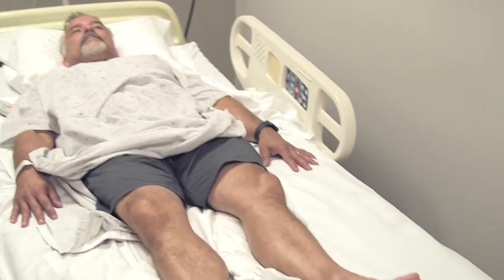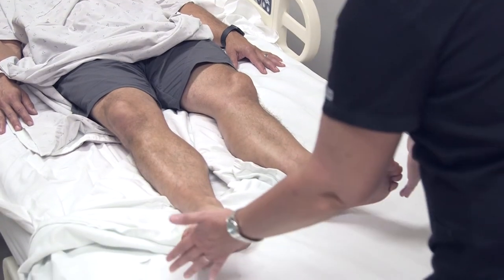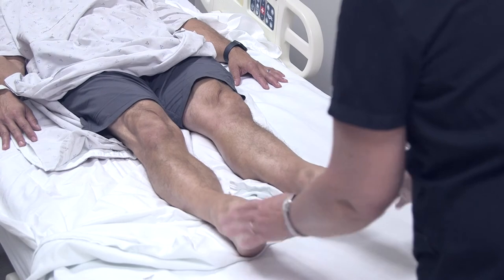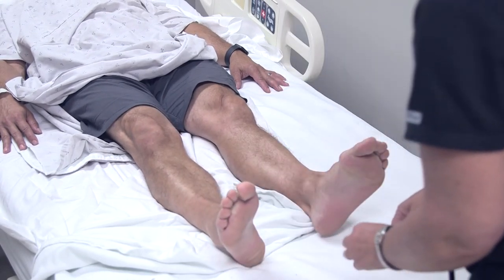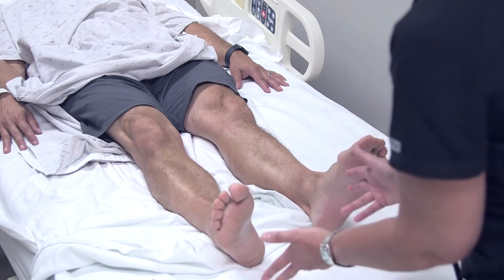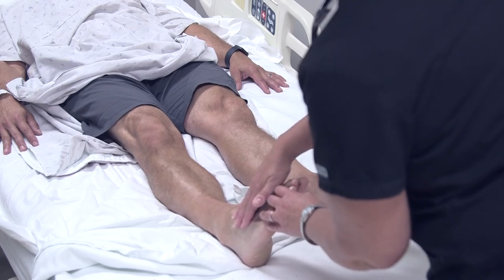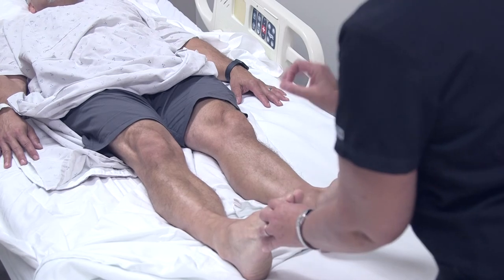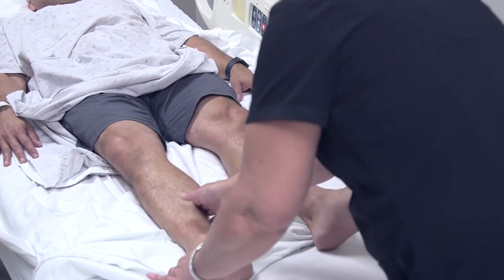There you go. That's perfect. Okay. Good. All right. So Tim, can you just go ahead and just push on my hands here? Good. And can you just pull up gently? Great. Perfect. And he has equal strength in both extremities, and I would rate it as a plus five or five plus. Okay, good. And do you ever get any cramping in your legs when you walk? No. Okay, good. And you said no numbness or tingling as well. Okay, good. And as I inspect, I don't see any redness.